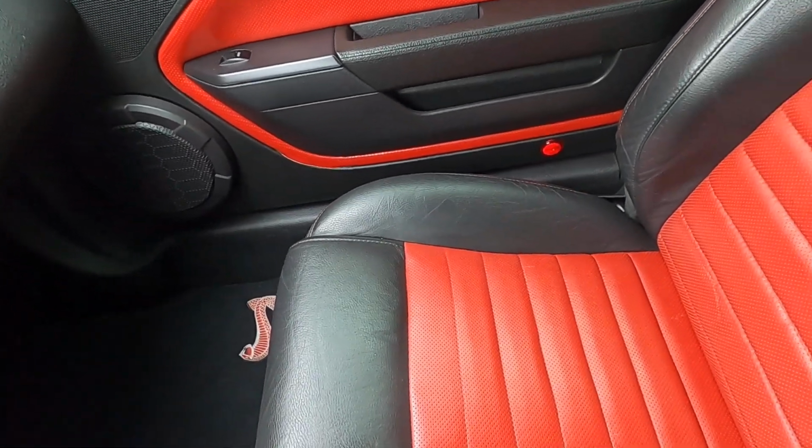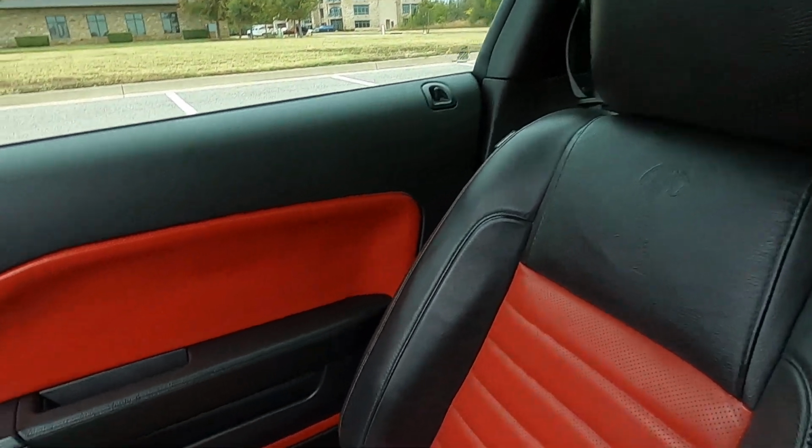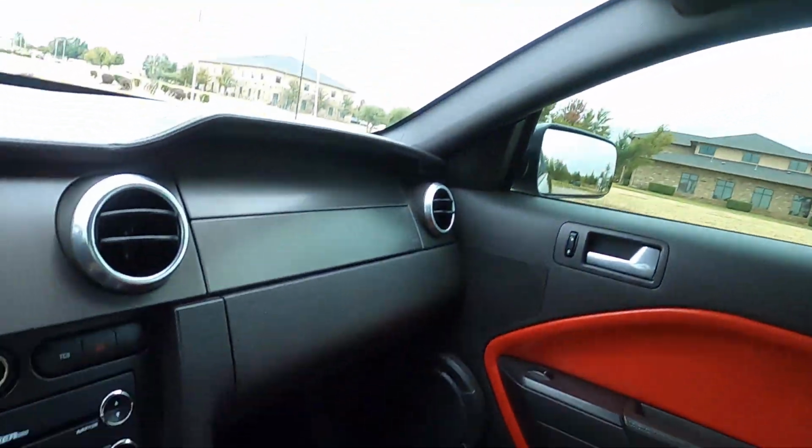Front passenger seat looks awesome. Very little wear, great shape. The interior of this car just looks really, really nice. Headliner also in really good condition. No issues with the headliner.